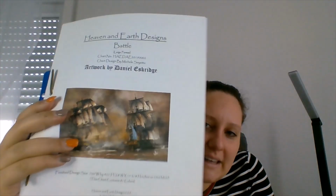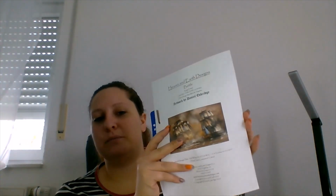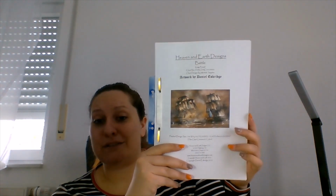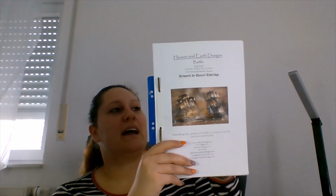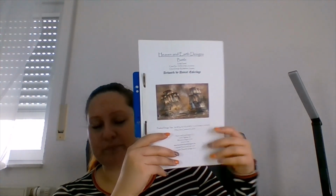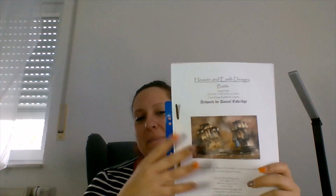Then we have Battle by Daniel Eskridge. So you will see some of them I just have the cover picture, and some of them I have a few more pieces of paper in here. All of those who have more pieces of paper basically means I bought them before Pattern Keeper, and I printed the first row of pages plus the first page of row 2 and put them all together. And I haven't sorted it out yet. After I got Pattern Keeper, they're just in there because I still have the space in my folder. It's getting tight, but so far it works. And therefore, those are in this binder.